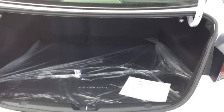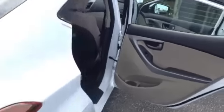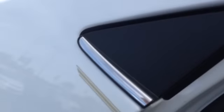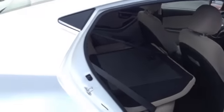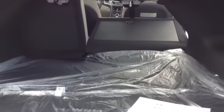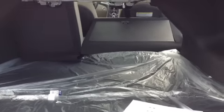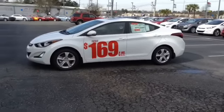This vehicle has a nice roomy trunk with a pull-down feature. What that does here, it releases the seat and gives you a substantial amount of room all the way up to the driver's seat. This vehicle scores a 5-star overall safety rating.